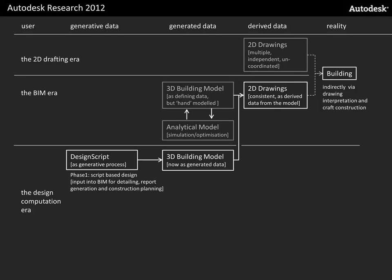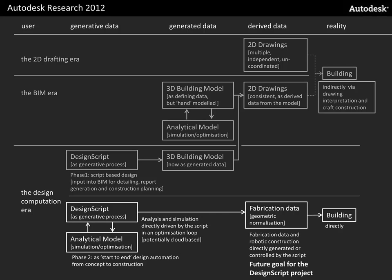We are creating tools that enable you to define the generative process. And now the building model is more the generated data. So we've now got generative data, generated data, and derived data. And then, of course, reality. And of course, in that reality, we're still cutting, plotting a set of drawings and walking onto a building site with a rolled up set of drawings.